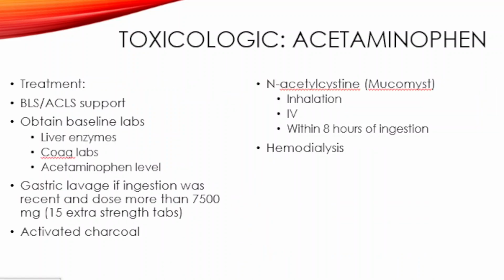Treatment for our acetaminophen toxicities is, initially, BLS and ACLS. We're going to obtain baseline labs, such as our liver enzymes and coag labs, as well as our acetaminophen levels. I will get to that in, I believe, the next slide. The patient may undergo a gastric lavage, which I just mentioned was that stomach pumping, if the ingestion was recent and the dose was more than 15 extra strength tablets or 7,500 milligrams. We can also give activated charcoal to help absorb some of that chemical.